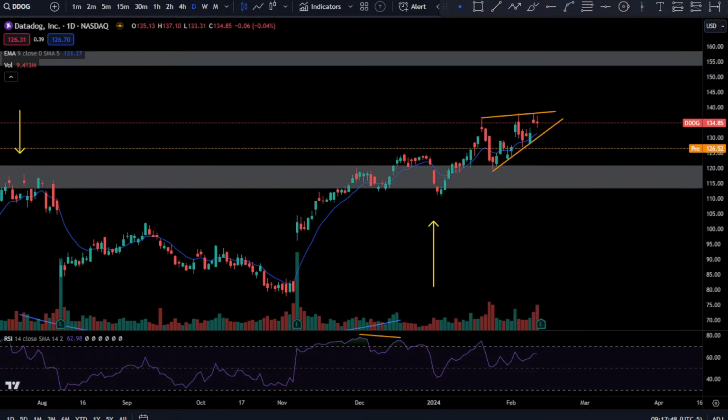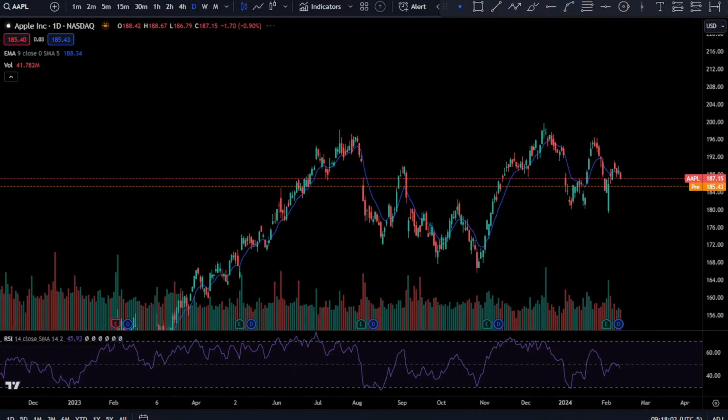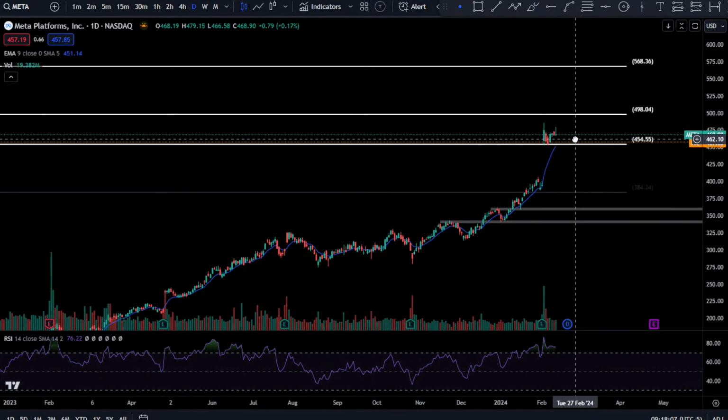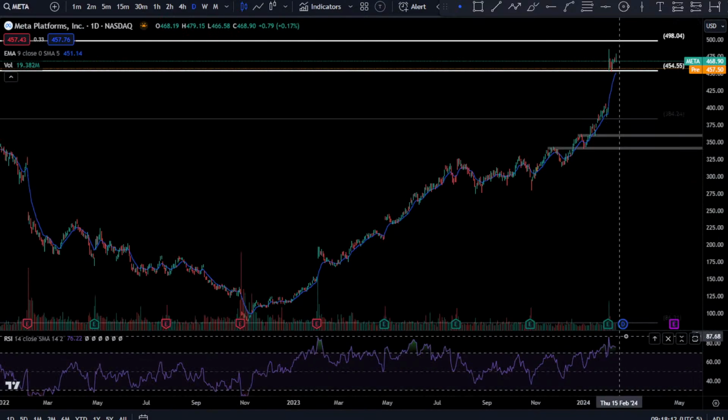Alright guys, I'm going to start wrapping things up here. Before I go, let's look at some of these bigger guys. How are these guys looking right now? Meta is just stalling out. Look at that, Meta with the bearish divergence.